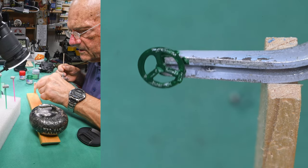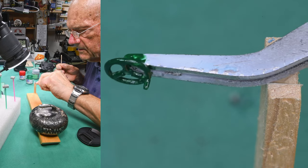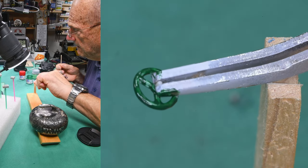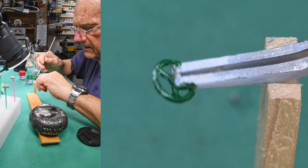Well, just let me check the monitor. As I've said so many times before, you can see this a whole lot better than I can. No, we weren't going to worry about the bottom, were we? No.